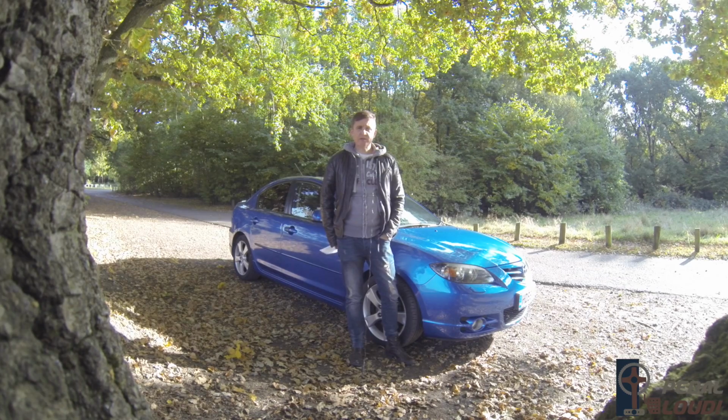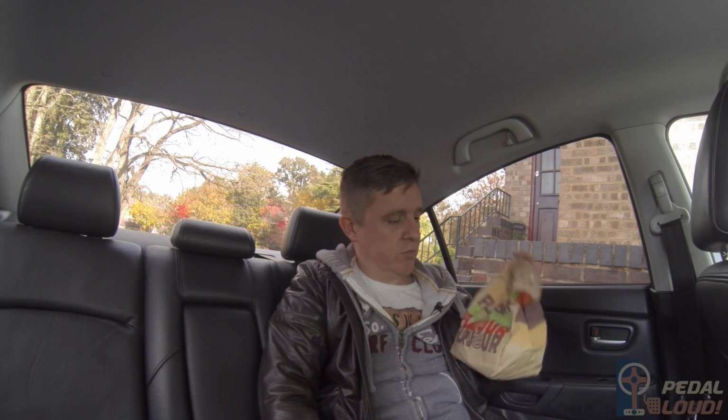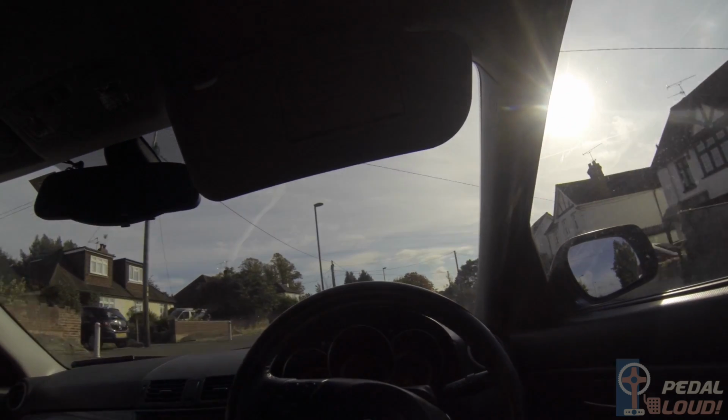Mazda 3 was launched in 2003, replacing the old Mazda 323. First gen versions like this one were designated BK. Now, where I come from, BK means Burger King. So, is this car a flame-grilled Whopper or a plain old cheeseburger?